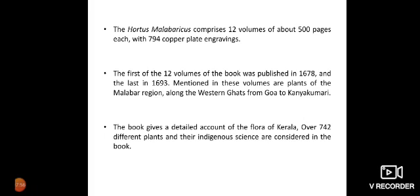Mentioned in these volumes are the plants of the Malabar region along the Western Ghats from Goa to Kanyakumari. The book gives a detailed account of the flora of Kerala. Over 742 different plants and their indigenous names are considered in the book.